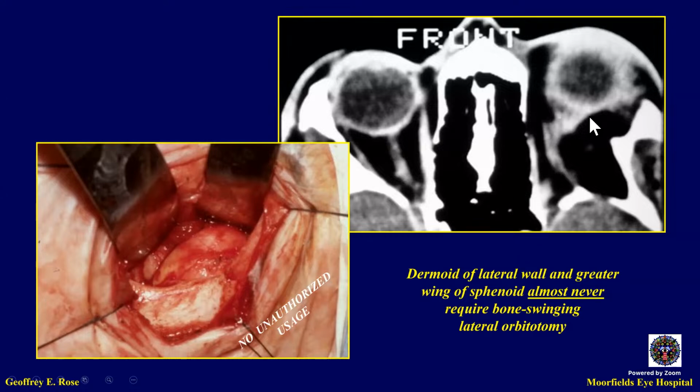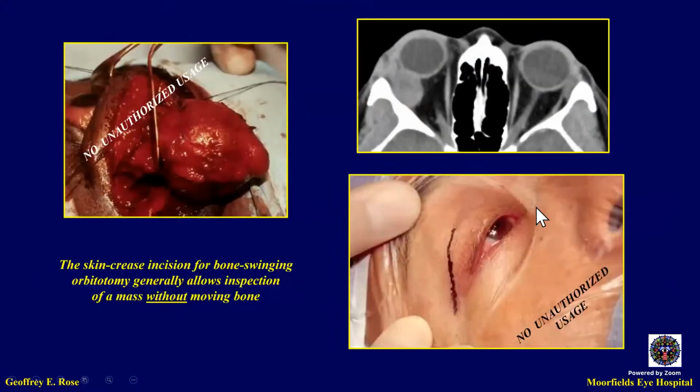And so, basically, lateral orbitotomy: in the past we would have definitely swung bone out to deal with these sort of lesions, but now I find you almost never require it. You can get a good approach and adequate visualization through either an upper lid skin crease approach or a lower lid swinging flap, but generally upper lid skin crease.